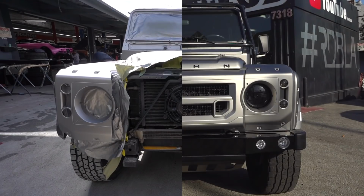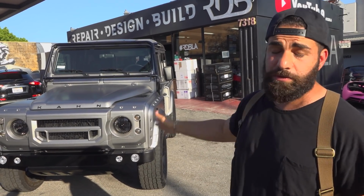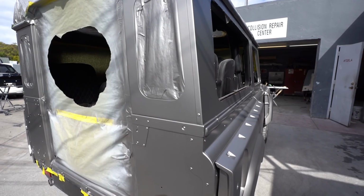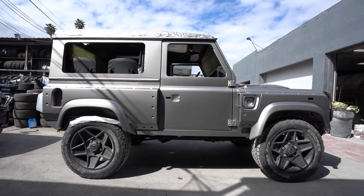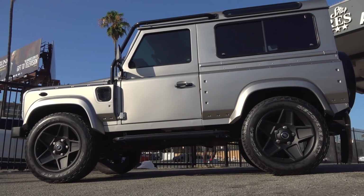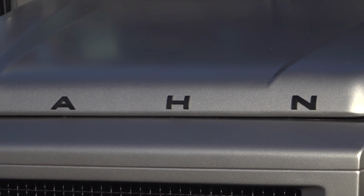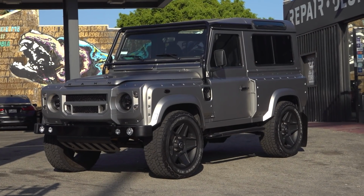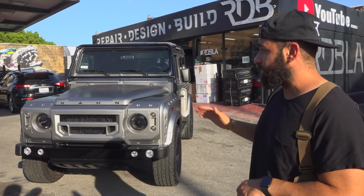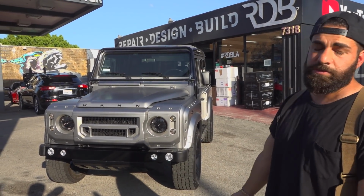We ordered the Kahn kit from the UK, of course, brought it in, prepped everything. We repainted the whole car in this beautiful Reventon color. So if you look at this color, you might familiarize that with the Lamborghini Reventon. So that's what the color is. It's a satin finish, really, really beautiful. It has metallic flakes in it. One of my favorite builds to date, honestly. You gotta appreciate this thing. It's not a Lambo, Rolls Royce, whatever. It's a 1997, but this thing right now is worth about $200,000 as you see it. So really, really beautiful car.